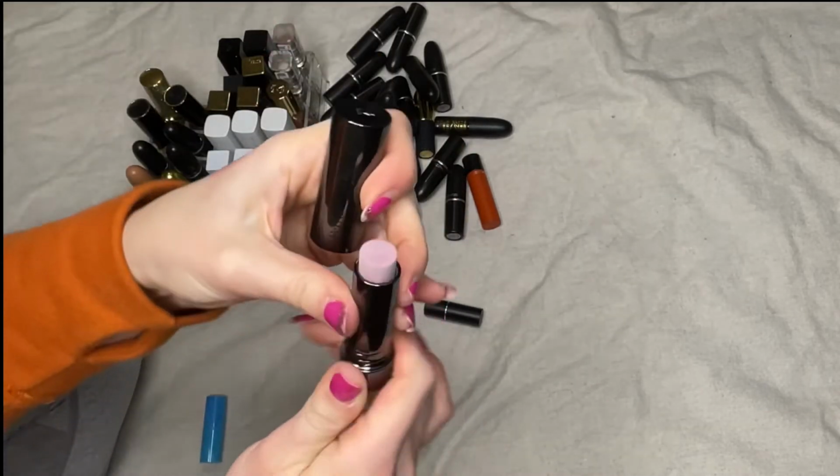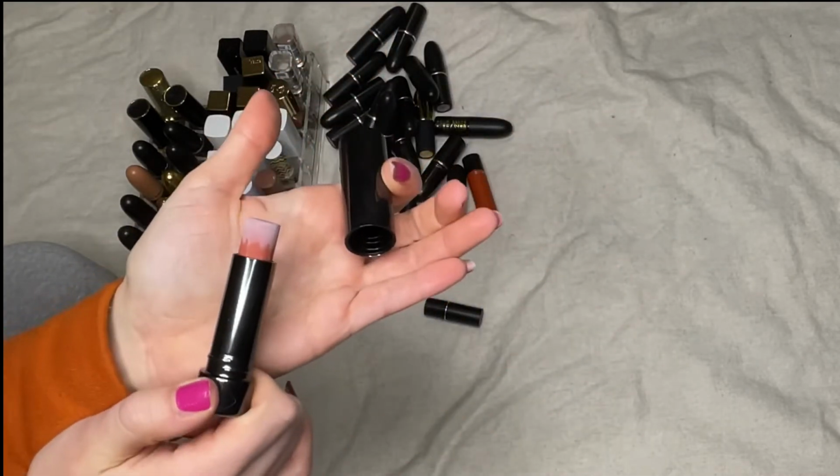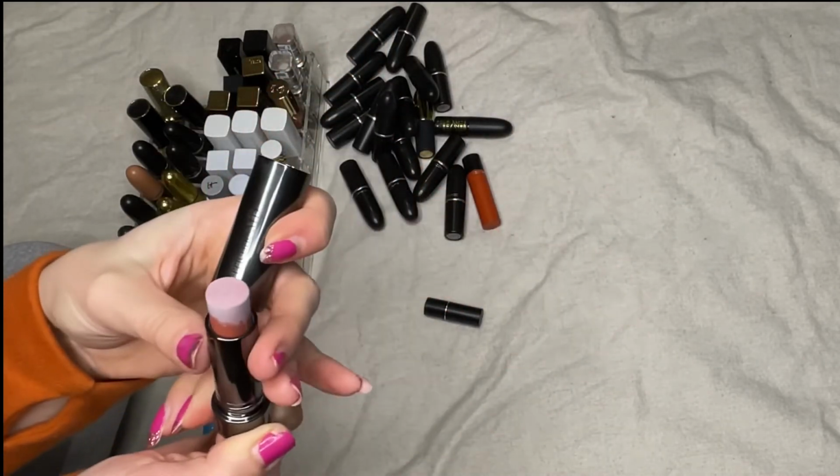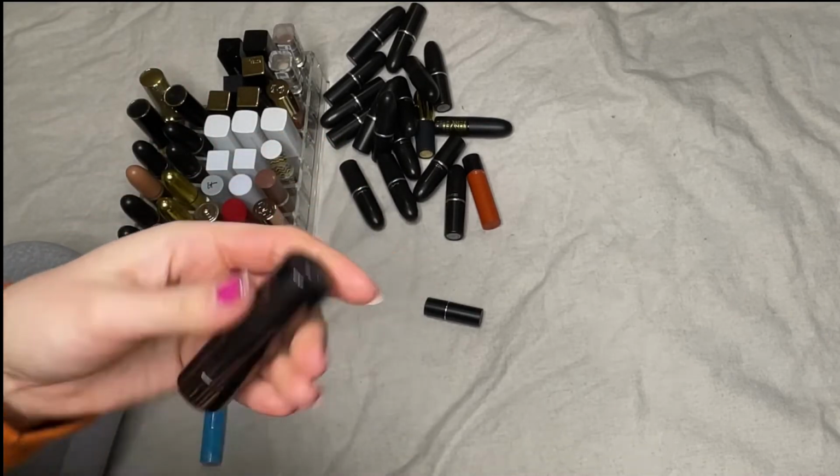We have a Paracone MD lip balm, which has clearly gone funky. Not sure if you guys can see this. Clearly gone funky. I haven't had this long, like 6 months. So clearly those don't last long.